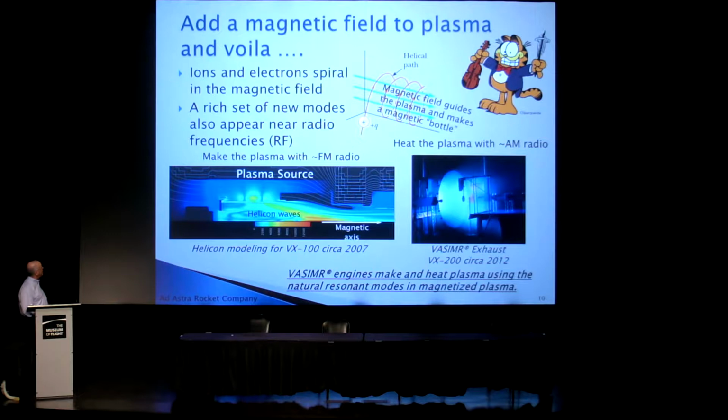So the magnetic axis, you can see the field lines are tailoring along through here and flowing downstream. So plasma is born here, gas comes in here, gets ionized in this chamber, and exits out through the booster section, which I'll show you a little bit more in a minute. Now once the plasma gets into this booster section, we heat that then with AM radio frequencies, which are lower frequencies than the FM radio band.